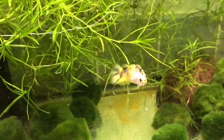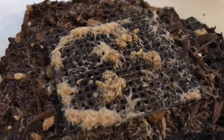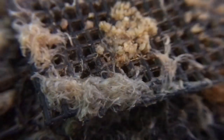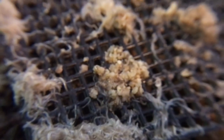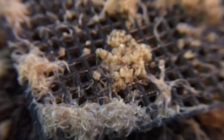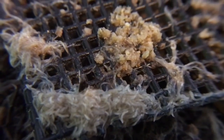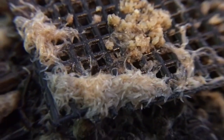This is just a real close-up of the worms. This was again just a few days later. I now have to feed about 5 to 6 pieces of dog kibble. It's just like the dried food, and I put that in every day, and as you can see we have a lot of worms, and it's just great because all the fish eat them, including the guppies.